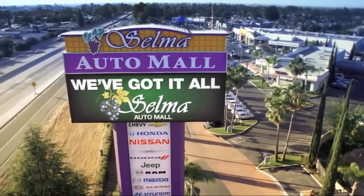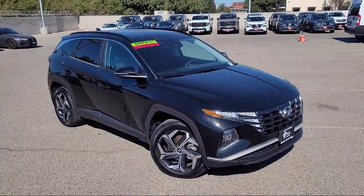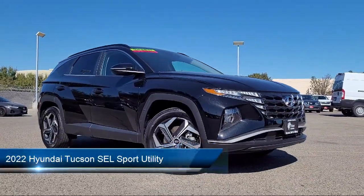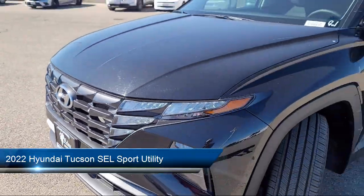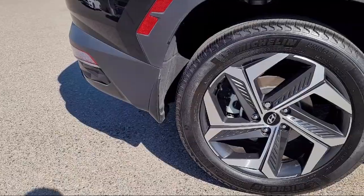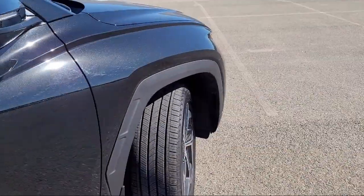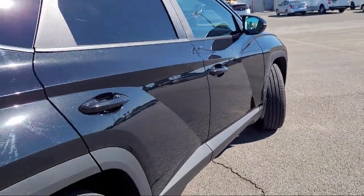Welcome to the Selma Auto Mall, where we have over 11 brands of new and used vehicles to choose from. And here's a look at another one of our great vehicles from our massive inventory, and comes equipped with Apple CarPlay and Android Auto, power sunroof, dual automatic temperature control, keyless entry, heated front seats, option group 2, AM/FM HD Sirius XM audio system, and has less than 15,000 miles on the odometer.